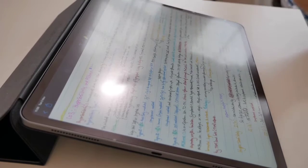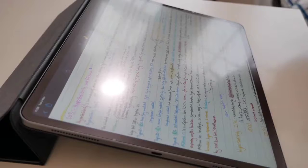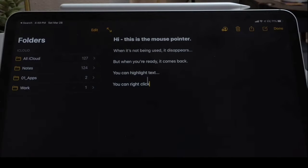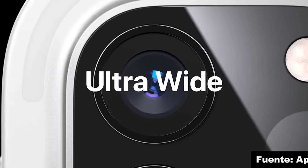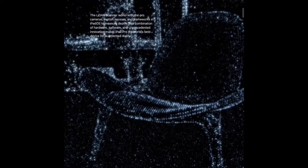The specs have seen some updates as well. The new A12Z Bionic chip, only found in this particular device, gives this iPad a better overall performance than the previous A12X chip from the old version. There is a new dual camera built in, which includes an ultra-wide lens. Along with the camera comes the new LiDAR scanner, which ups the game on the augmented reality features. There's also an update to the built-in microphone, giving the audio quality a more professional sound.